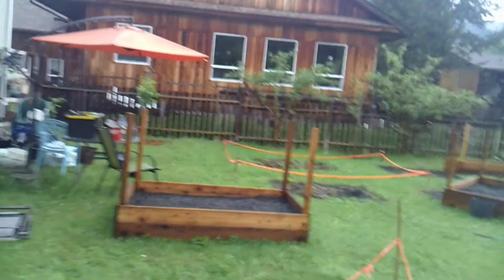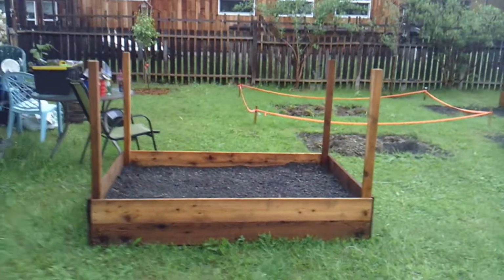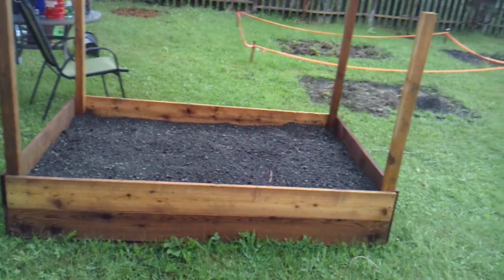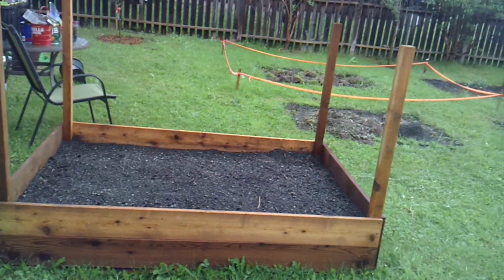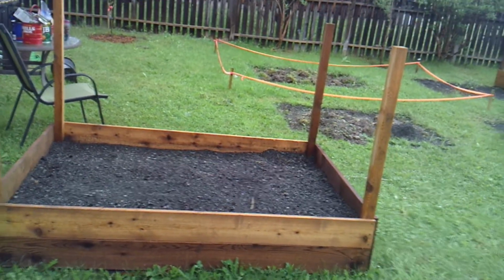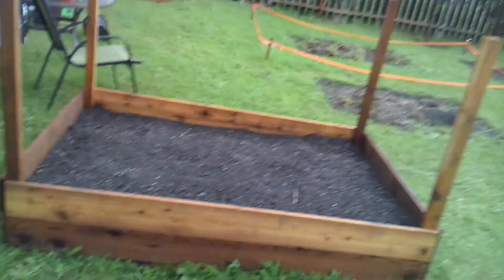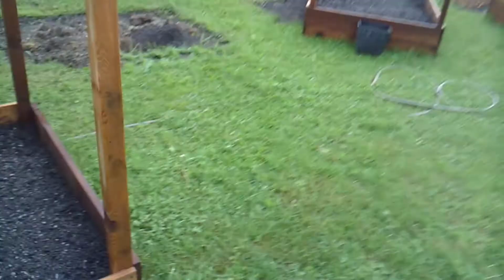Alright, and this box here is a pretty hot box. From the time the sun gets up till about 4 o'clock in the afternoon, surprisingly, sun almost all day on this box, so I'm going to plant some stuff in there.